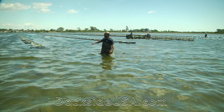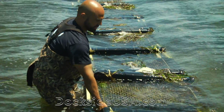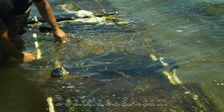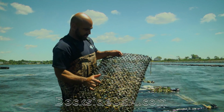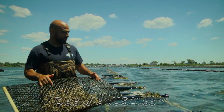So this is the floating gear. In this area, we have oysters in gear that's suspended off the sea floor. You can see the bags are held on, so we hold more in the rack. A little bit of wind will have the oysters move a little bit, so when the wind changes direction, the oysters move a little bit in the bag. And the oysters like to be kind of agitated and rolled around a little bit.